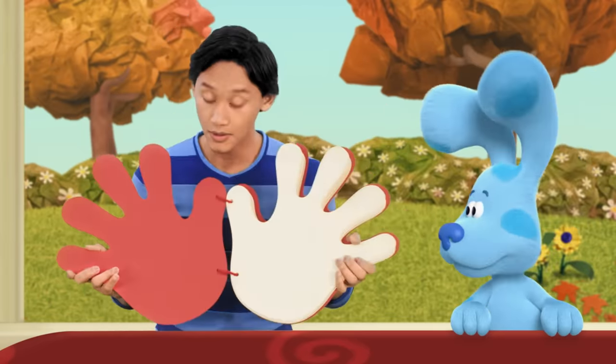Slide, then twirl around. That's it! Slide and twirl around! Okay, okay, now let's put all these moves together. Everybody, dance! Come on! Bounce, bounce, shake, shake, shake, slide and turn around. Woo! Yay! That was great! And you are such a good dancer.